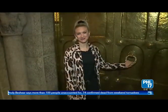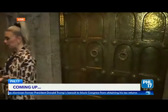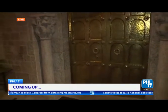Kelsey Fabian is checking out a popular holiday attraction in Bucks County. Hey, Kelsey. Good morning, Amanda. Yeah, take a look. Do these doors look fit for a castle? That's because we are in one this morning, and I promise you don't have to travel too far outside of Philadelphia to find it. Stay with us.